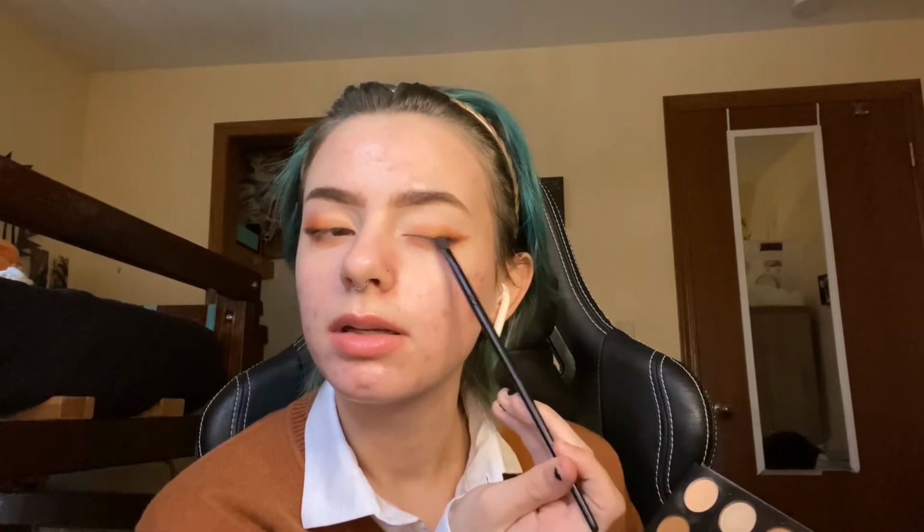I really don't know how I came up with this eye look, but the moment I did, I was like, ooh, I love this. So I'm gonna go back in with my darker colors and just define the wing a little bit, but I don't go all the way out over here. And I keep it pretty close in my under eye bag as well.